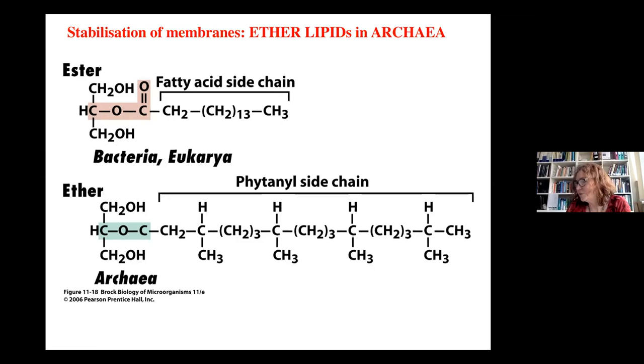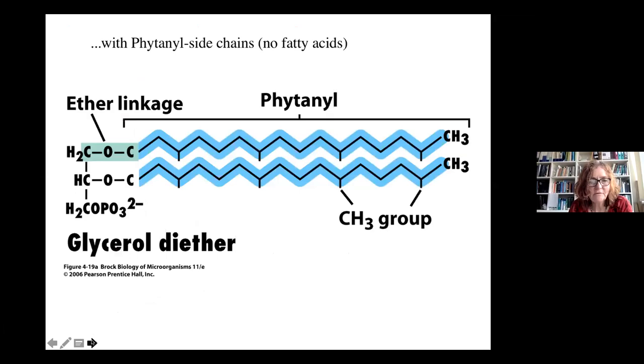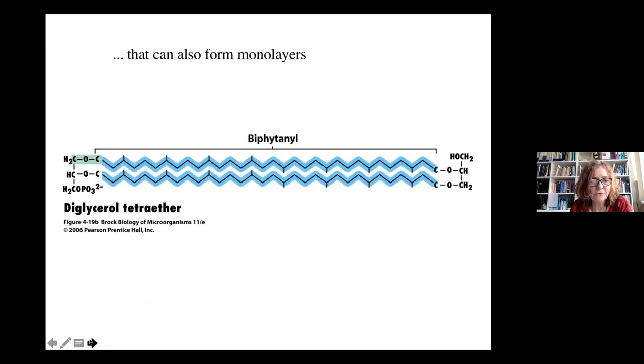One more we have to learn because it's also very fundamental and very fascinating. So this is the diether, because usually you have two side chains linked to a glycerol, and the archaea can make a diglycerol tetraether, which means they don't have a bilayer, but they actually make a monolayer. They connect the membrane. Usually it is a bilayer, but they connect it to a monolayer on both sides of the membrane, which is unusual and also a specific feature of archaea.